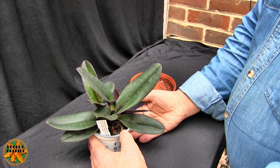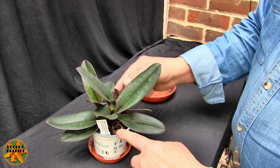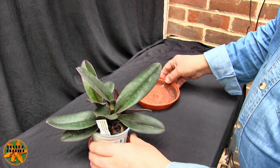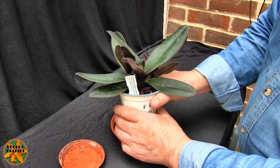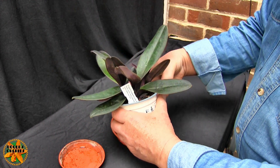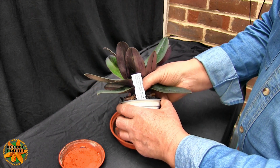It's a matter of getting to know your plant. But I don't want to get to know my plant, I want to see what's going on. So first of all, let's see if we can lift this out without making a mess all over my black cloth. Chances are the media is going to fall all over the place and it won't be connected to the root system.